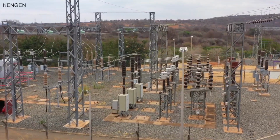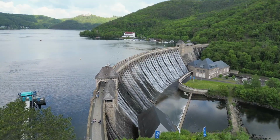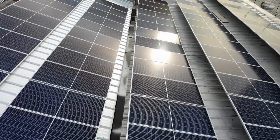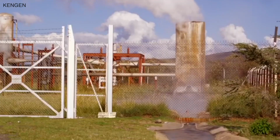Around 87% of this energy was produced from renewable sources such as hydroelectric power plants, geothermal, solar, and wind. Kenya is the leader in Africa as far as geothermal energy generation goes. We are number 7 in the entire world on the same list.